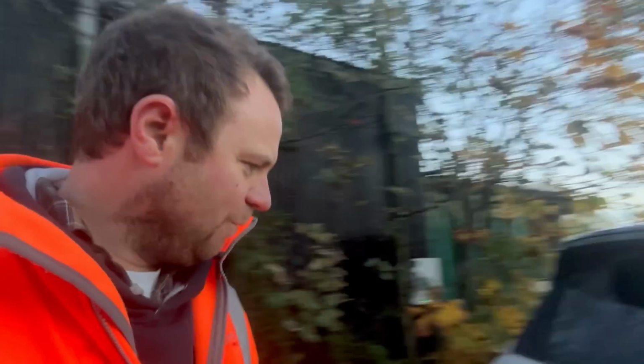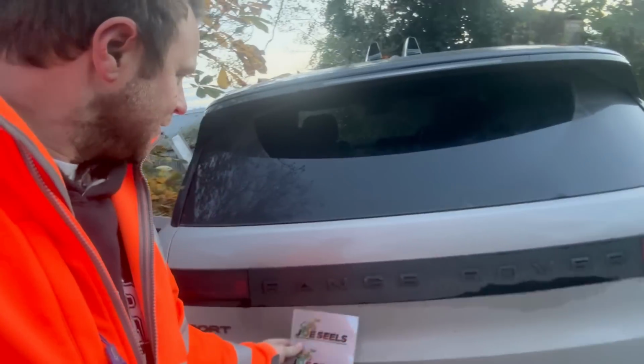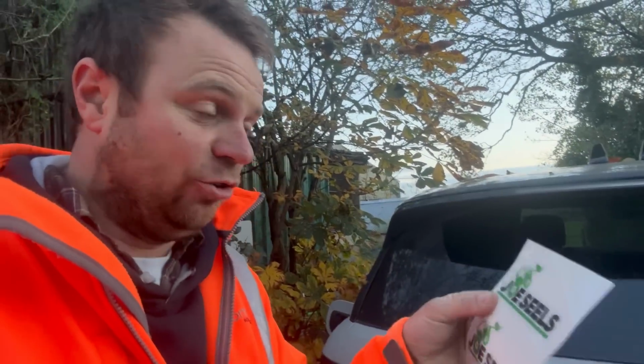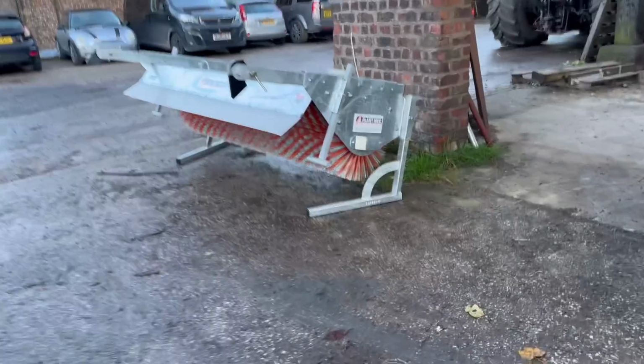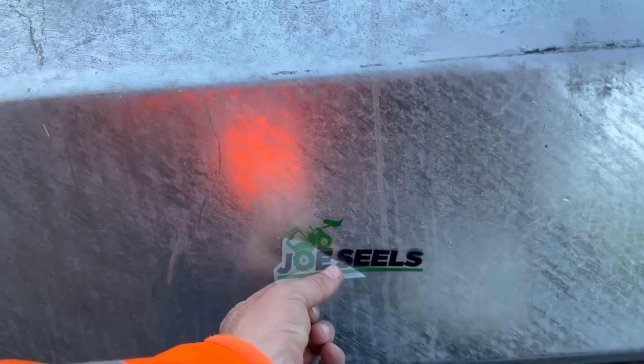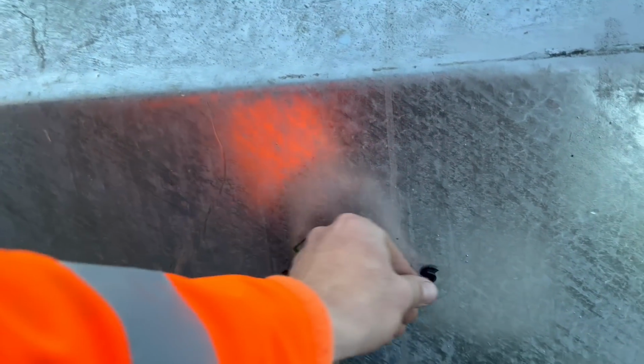I just found these in the back of my car from when we went to do that AHDB thing. Anyway, I was just thinking, where should I put it on here? Oh, it should be on the window, number plate. What do you think? Should I put the Joe Seal sticker, or should I just put it on the tractors instead? I know what machine definitely needs one. Pride of centre. There we go.